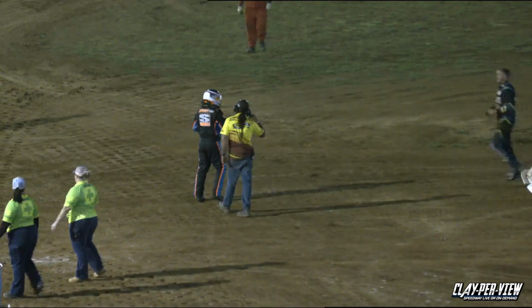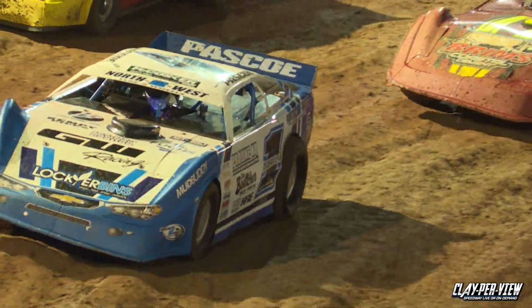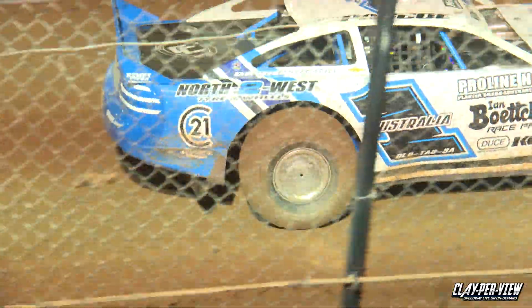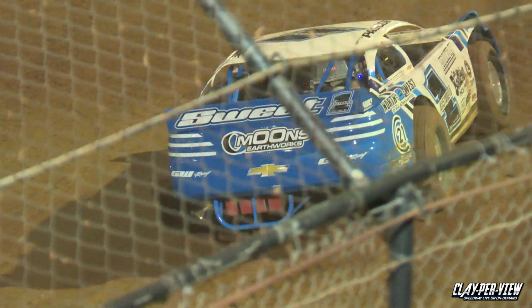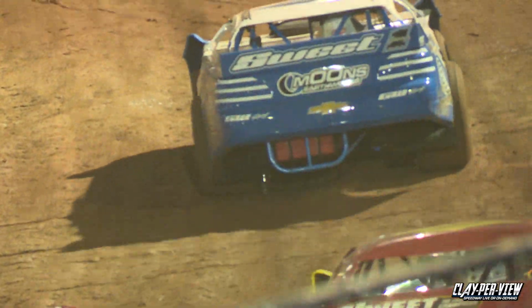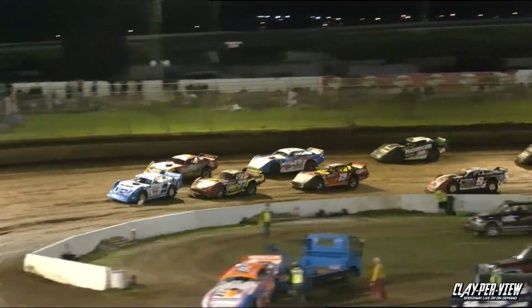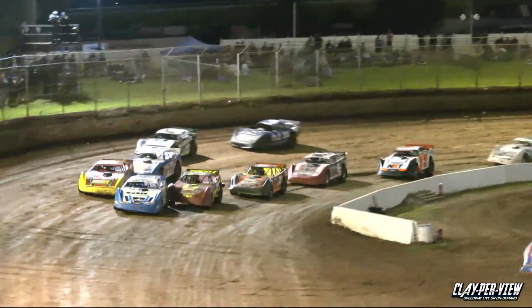We can pick this up here. There's a bit going on. Sorry, I'm running around. I'm going to see if I can get Jacob, our infield camera, next time he comes past. Have a look at the left rear of Matt Pascoe's car. The shock is broken. Look, trying to pick up what they can.